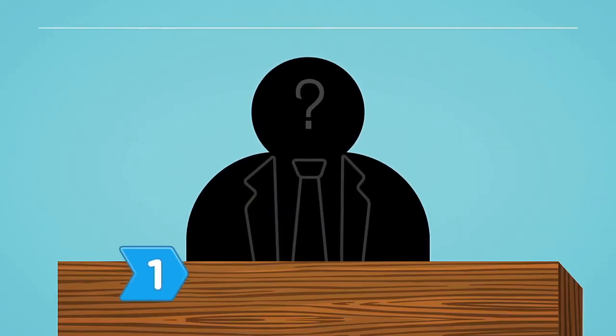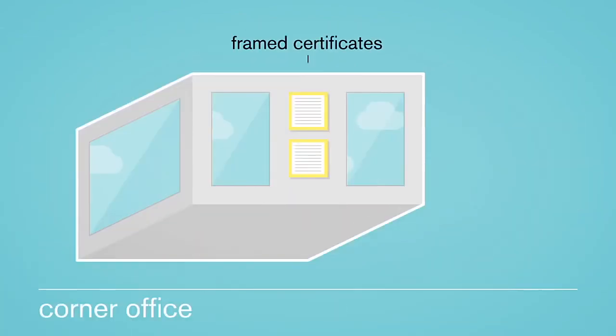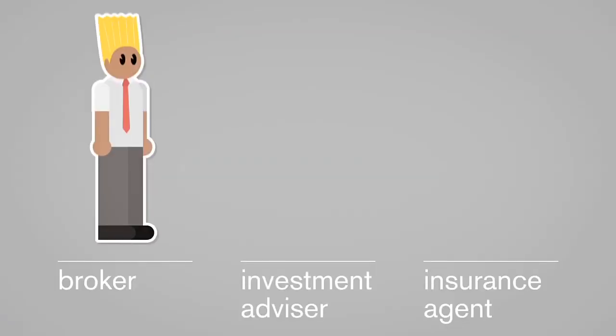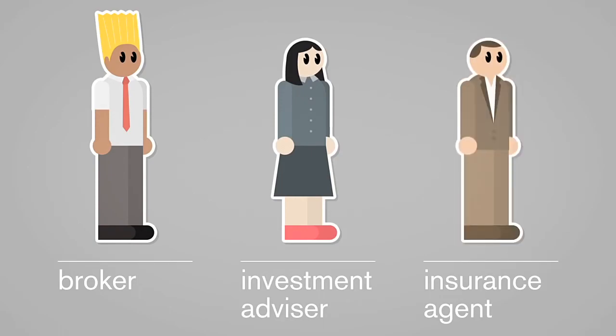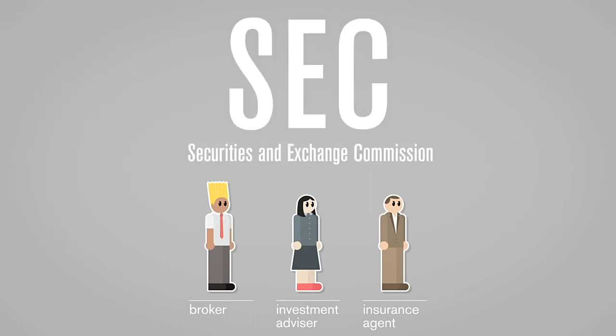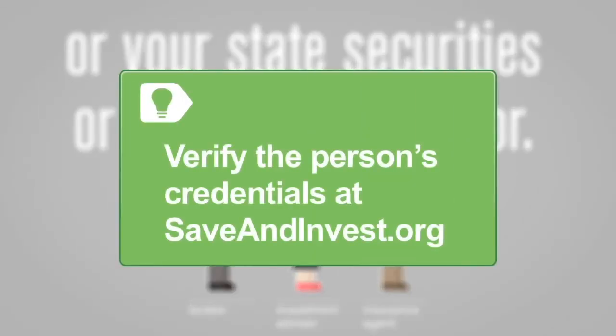Step 1. Don't assume a salesperson is legitimate just because they have a fancy title or a corner office with framed certificates. Fraudsters hope that if they look successful, you won't bother checking their credentials. Investment professionals, like brokers, investment advisors, and insurance agents, must be registered with regulators, such as the Financial Industry Regulatory Authority, the Securities and Exchange Commission, or your state securities or insurance regulator. You can verify a salesperson's credentials at saveandinvest.org.